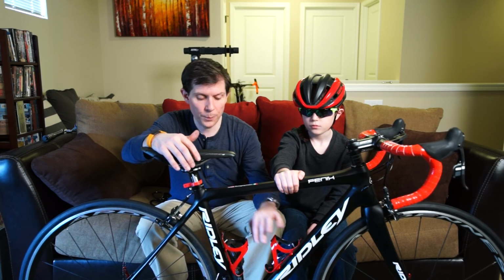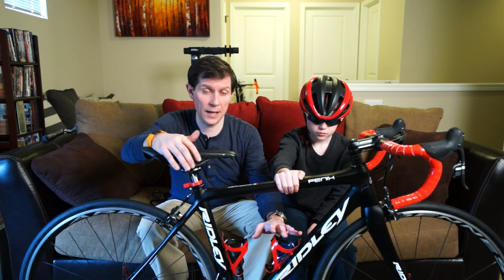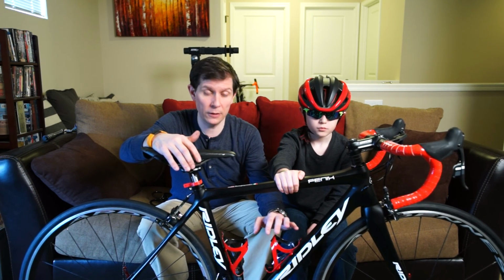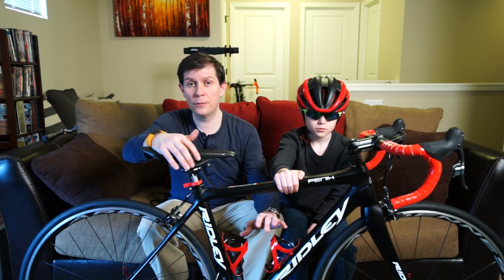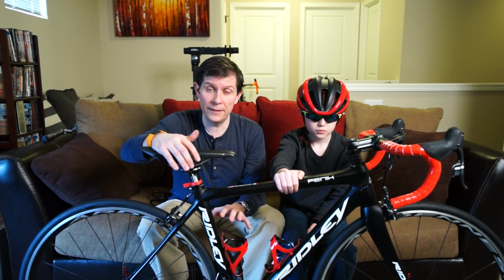However, when you really put that power down, again, you feel that transfer, you feel that instant gratification that comes from feeling what you put into the bike come out of the wheels, and that's fantastic. I don't know how they did that. Color me impressed, but they did a fantastic job.